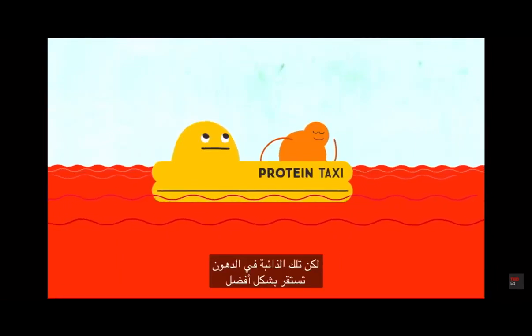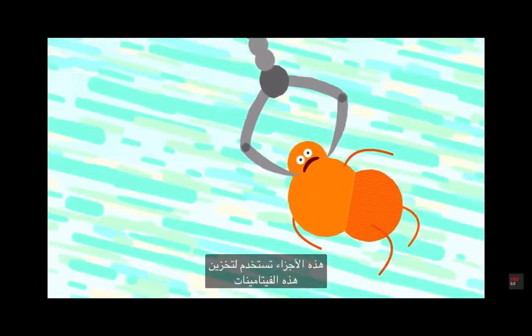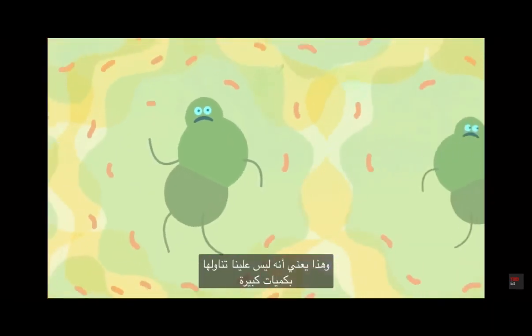But fat-soluble vitamins have staying power because they can be packed into the liver and in fat cells. The body treats these parts like a pantry, storing the vitamins there and rationing them out when needed, meaning we shouldn't overload on this type of vitamin because the body is generally well stocked.